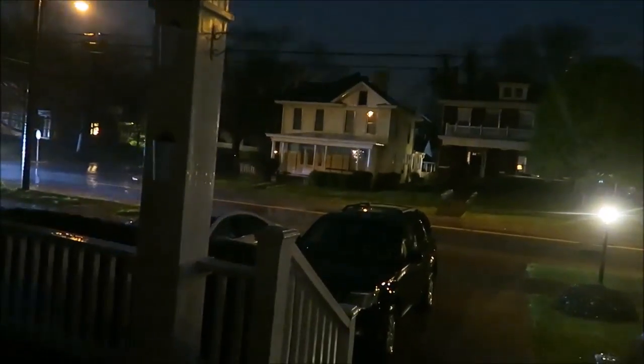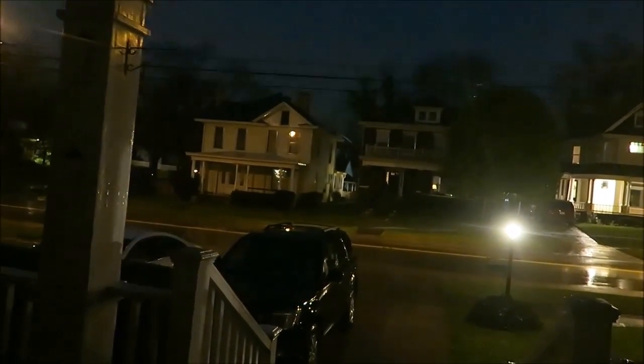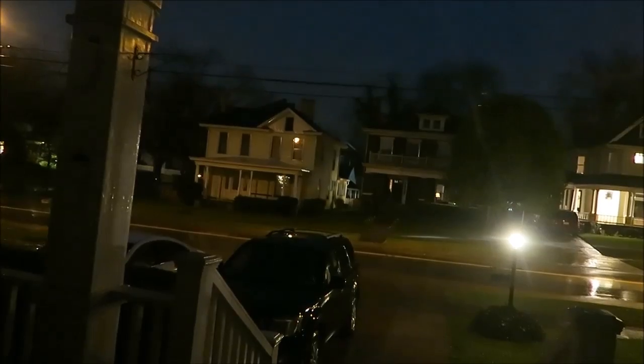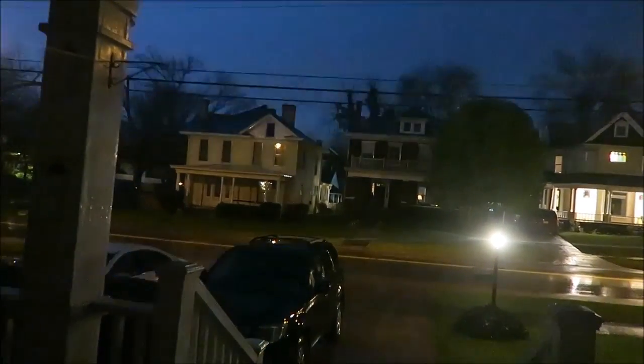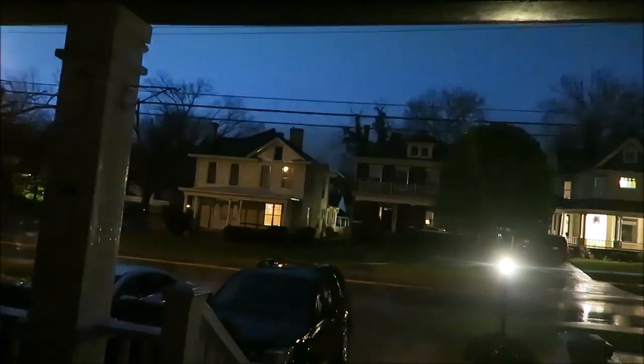Looks like there's a car coming. I would not want to be driving in this. And they're flying. Well, they're not flying, but I mean they're going normal speed. I think it's just a regular old thunderstorm now. It was like daylight for a second out there.